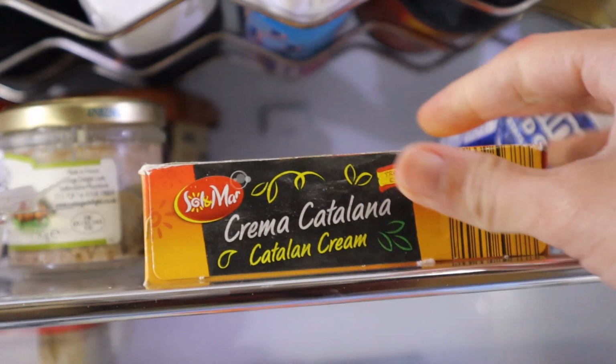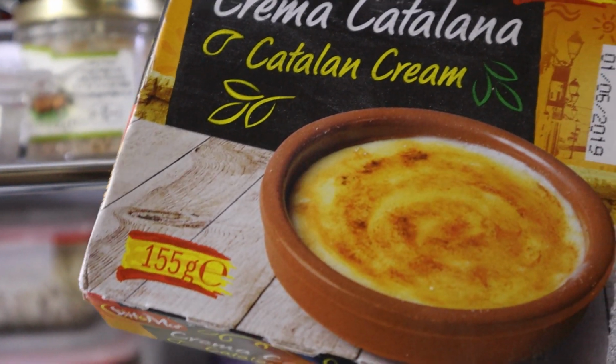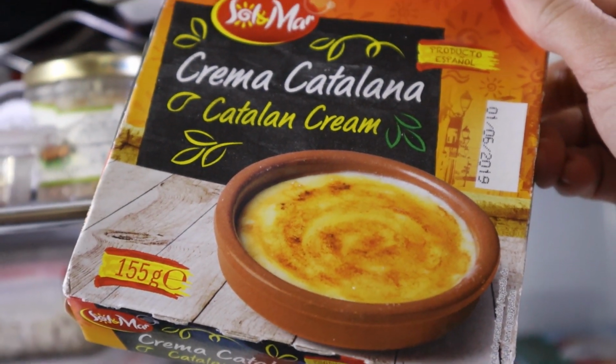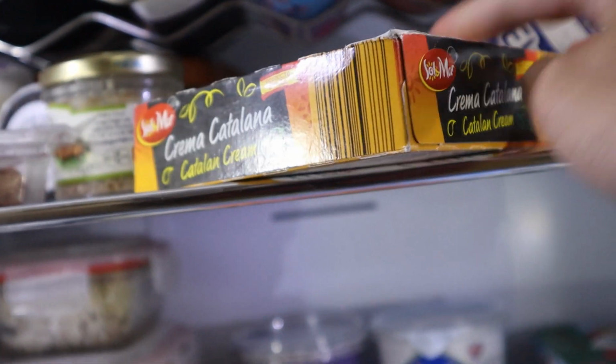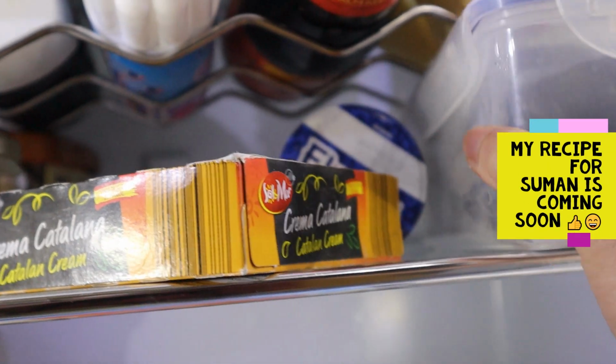Next one is this dessert, catalan cream from Spain. I think it's a Spanish dessert. Another one which I'm excited for you to look at.